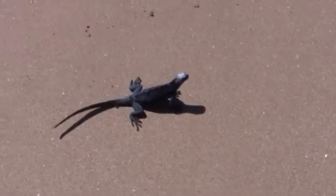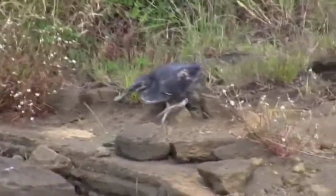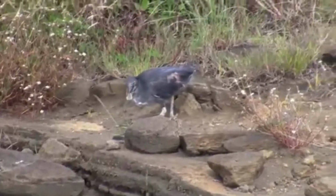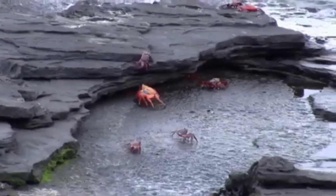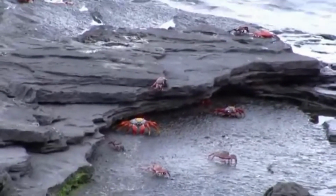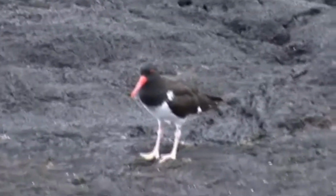Lava heron, eh? Oh, there we are. That's a good one. That's the oyster catcher, right? Oyster catchers, yes.